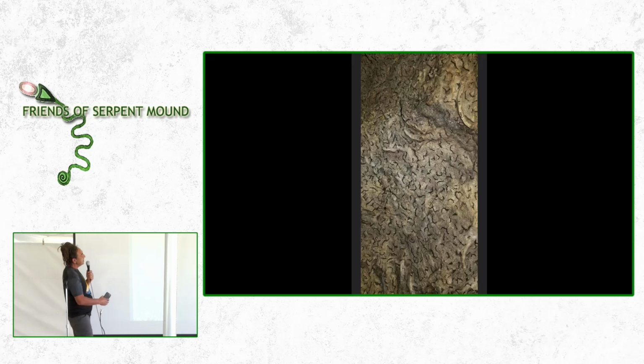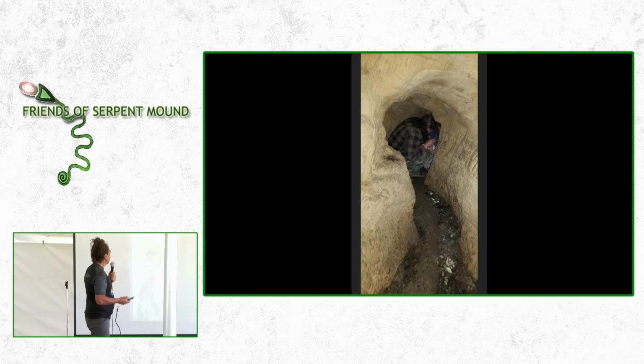Do you guys see what else is in this photo? There's three of them. There's one there, one there, and one there. Yeah, they are big old daddy long spiders. So yeah, if you're going to go in, you're going to get along with spiders.